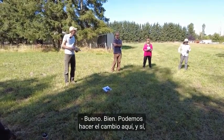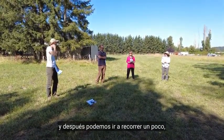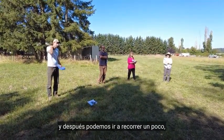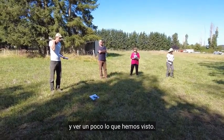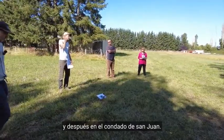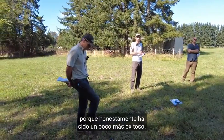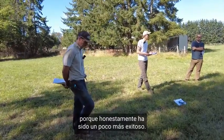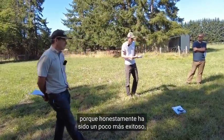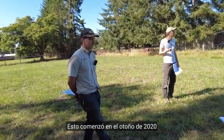Okay. Well, now we can shift here and do a little bit more talking in the shade, and then we can go look around a little bit and see what we've seen. So we did this same trial here and also in San Juan County. I'm just going to mostly talk about the one here because honestly it's been a bit more of a success. So this was started in fall of 2020.